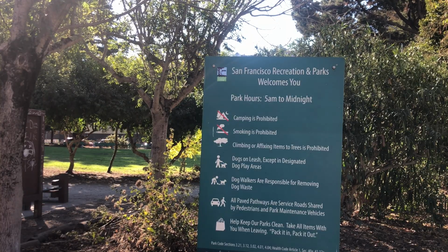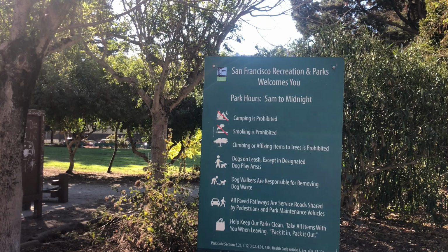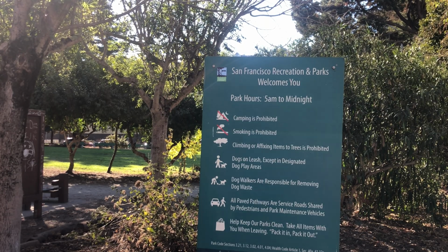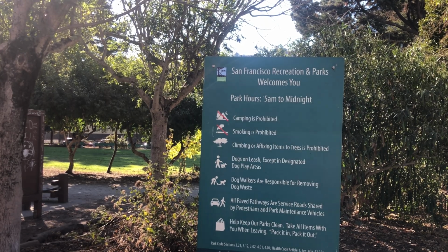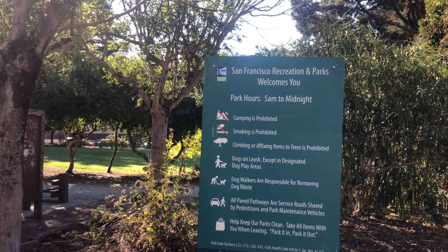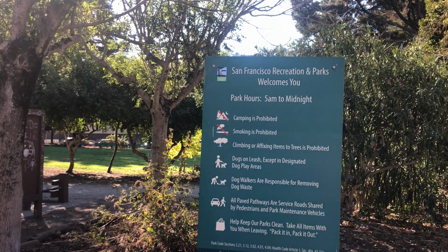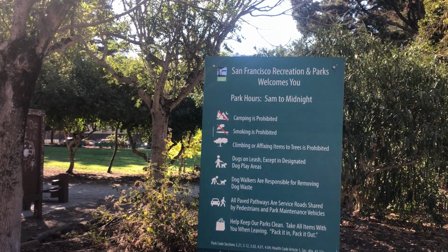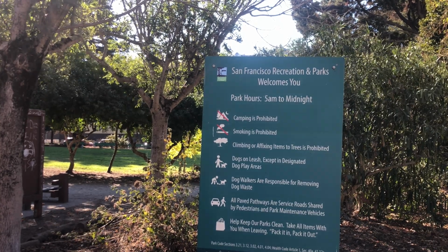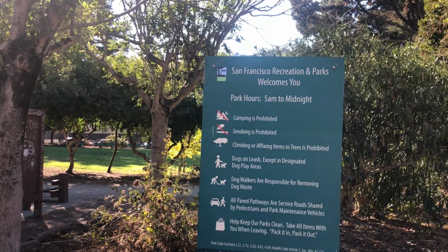So right here at the corner of Minnesota and 19th Street is Spirit Park. And this is one of many parks throughout the city where it's a relaxing area where you can bring your pet or dog and you can relax, have lunch, network with your family and friends, colleagues. And some parks have more amenities than others. I'll show you what's at this park as well.